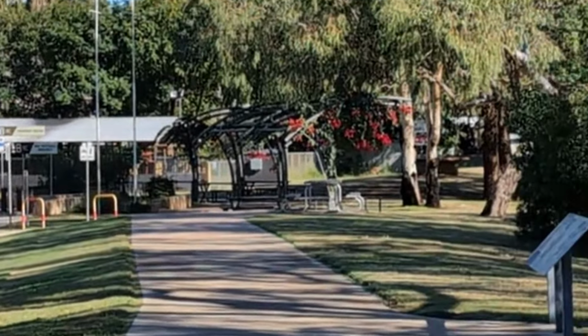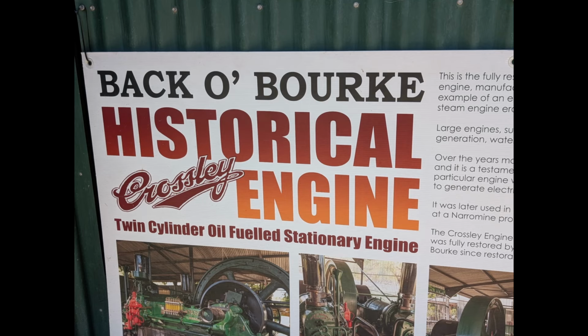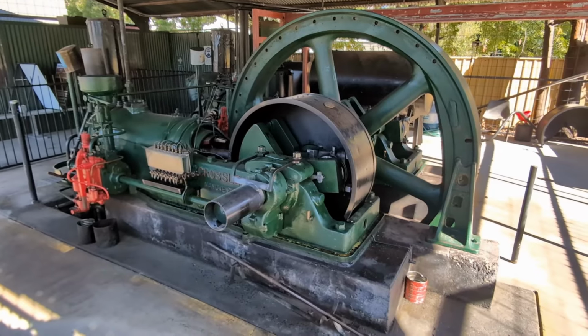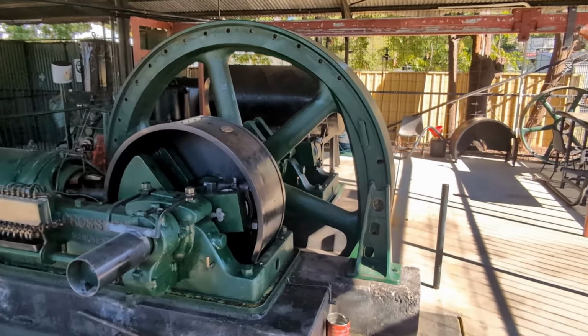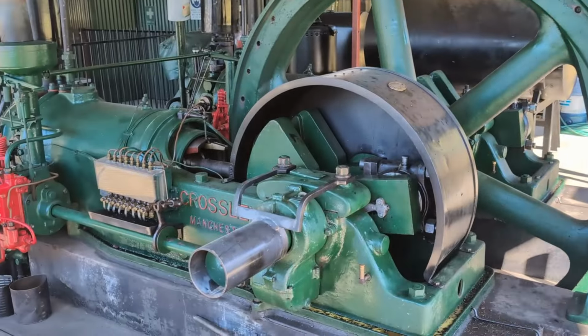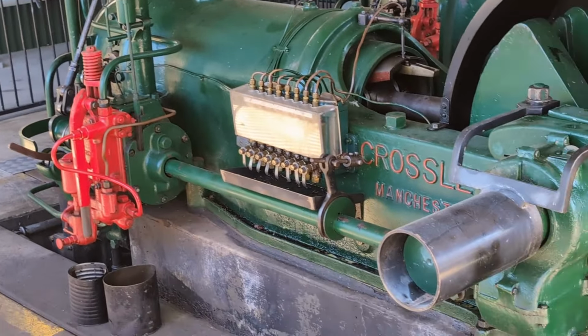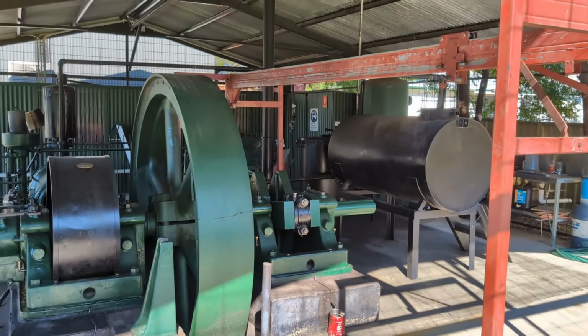And walking down past the wharf again, I have an interesting historical engine. A 2-cylinder oil-fueled engine, a 1923 Crossley. This engine started off creating electricity in the Sydney powerhouse, then went to a butter factory in Coffs Harbour, and finally a farm at Narromine, before coming to Bourke and being restored.